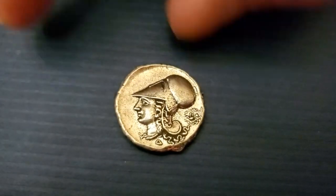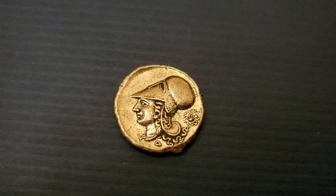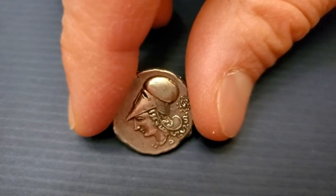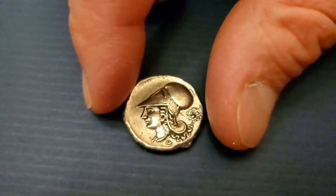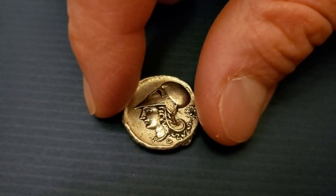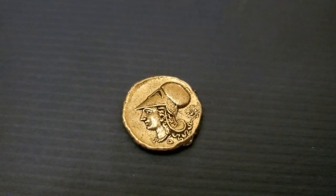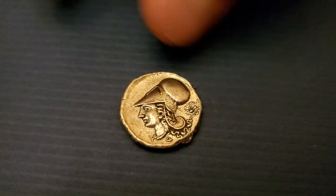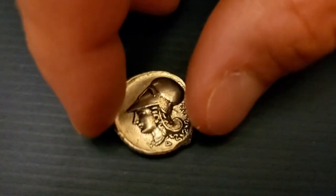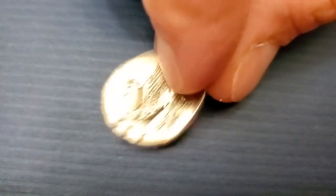Now, further reading on these silver staters minted at Corinth, we've covered this in some of the earlier discussions, shows that these weighed approximately 8.6 grams, or a third of an ounce, 0.30 ounces in weight, and it was divided into 3 silver drachma of 2.9 grams, or a tenth of an ounce. It was often linked to the Athenian silver didrachma, which was 2 drachma, weighing about 8.6 grams, again, 0.30 ounces.